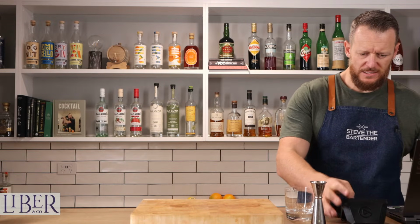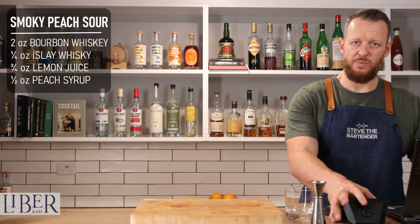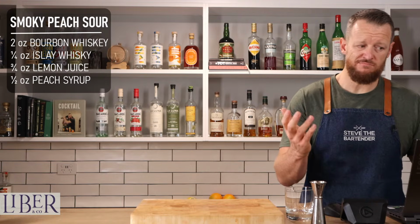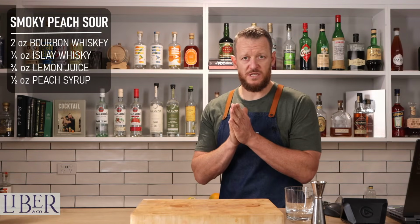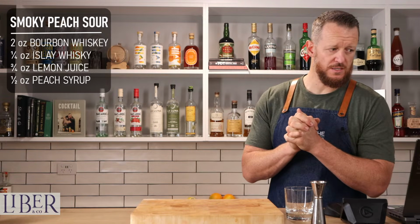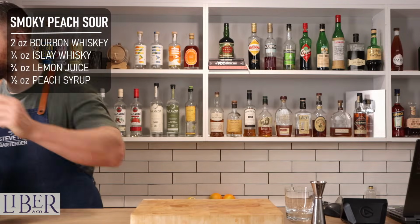Okay, let's get back to the next drink. This one is a Smoky Peach Sour, a creation of mine. Very, very easy riff on a whiskey sour. This one I'm going to serve over ice with bourbon, Islay whiskey, lemon juice, peach.